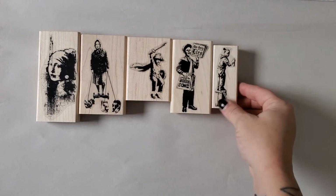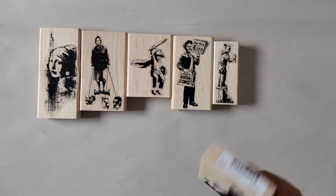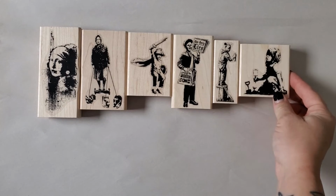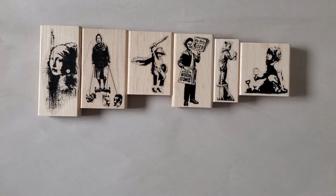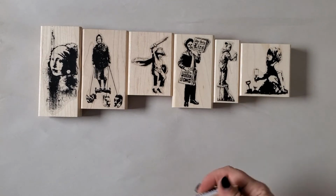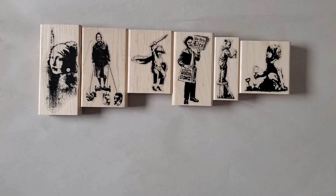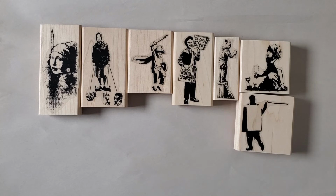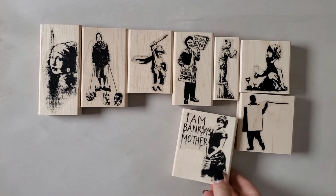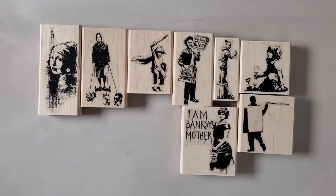And we have this spray painter. And the boy planting. And he could be planting anything and everything or playing in the sand. I mean, again, the great thing about this black and white imagery is that you can turn things into what you need them to be. Here's a billboard spray painter, so you can fill in his billboard. And here is Princess Di. I am Banksy's mother.